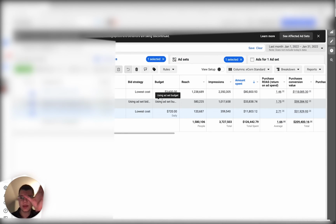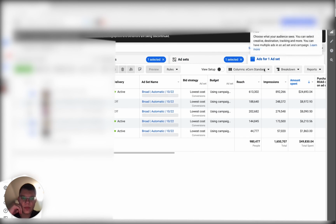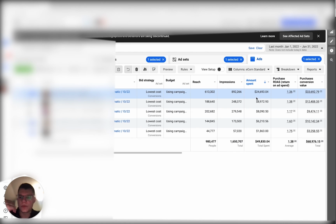Again, having a creative that can take up much spend. Sometimes you have winners which can take, I don't know, like 500 per day or 750 per day, but if you scale up to 1,000, they end up dying. That's usually because the creative is not good enough at scale. So you need to find creatives that are good at scale. Again, if you go into this ad set, this ad got almost 50% of the spend from that ad set, right? So it spent 24K alone on that ad set in the last month.